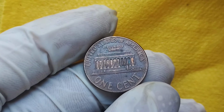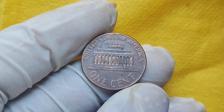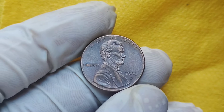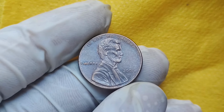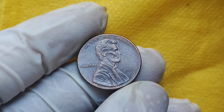Now, before you start frantically digging through your couch cushions or bribing your kids to check their piggy banks, let me tell you exactly why this coin is worth so much and how you might just be sitting on a fortune without even knowing it. Though, I've also got a wild story about the time I thought I hit the jackpot with a rare penny and ended up embarrassing myself in front of an entire coin shop. So stick around. Trust me, you don't want to miss this one, all right?